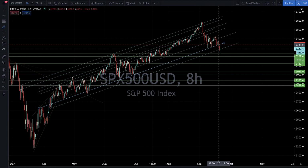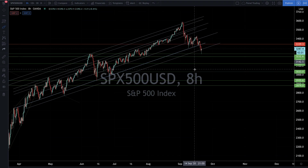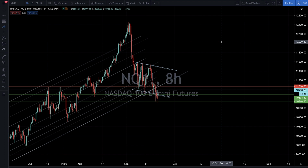Right over here, we had our break. Here's what I said. All right, now we could look for the sell side. And we are looking for the sell side overnight, right? But I don't need to be like, we're taking out the March lows. Who knows, right? Have that type of mindset. I know nothing. Let price show me what to do.